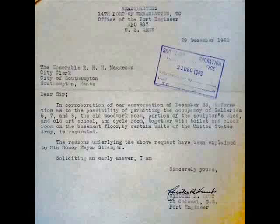This is a letter, this is the start of the whole thing. It's a letter that says, further to our conversation in December, informed that he wanted to take over the galleries 6, 7 and 8, the old woodwork room, portion of the sculptor's room, the old art school, and another room, together with toilet and cloak room on the basement floor, to be used by certain units of the US Army. The reasons underlying the above requests have been explained to His Honour Mayor Stranger.